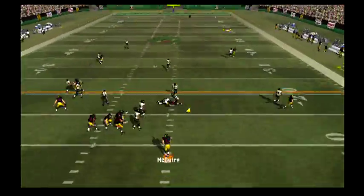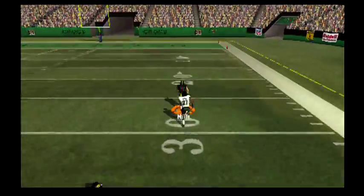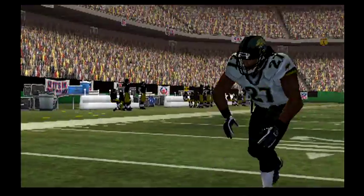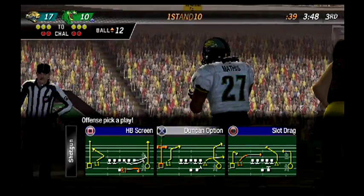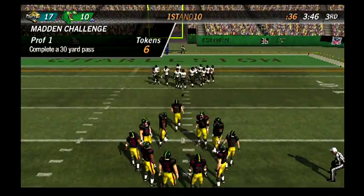Nice play fake. With a deep throw to the right side. What a catch. The 30. The 20. Mathis is there on the stop at the 12. He's made some good throws and is now over 200 yards for the game. 12 yards needed to get into the end zone.